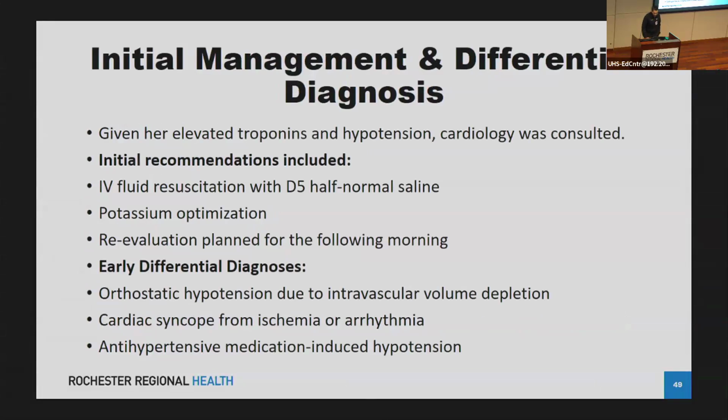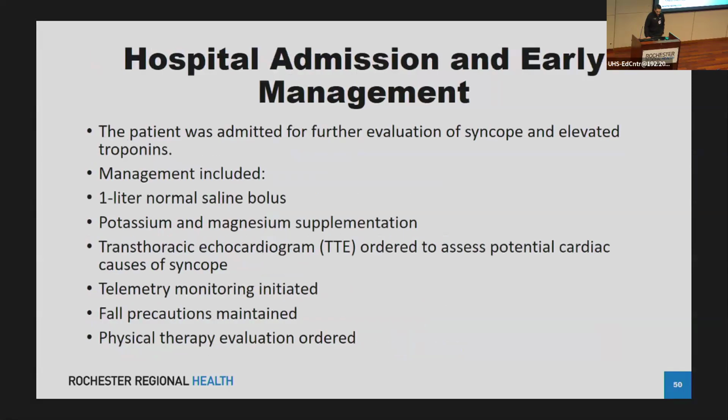Given her elevated troponins and hypotension, cardiology was consulted. They recommended fluid resuscitation with D5 half normal saline, and potassium optimization with plans for reevaluation in the morning. At this point, the differential diagnosis included several possibilities: orthostatic hypotension due to intravascular volume depletion, cardiac syncope secondary to ischemia or arrhythmia, and medication-induced hypotension due to her antihypertensive regimen. She was admitted for further evaluation of syncope and elevated troponins.